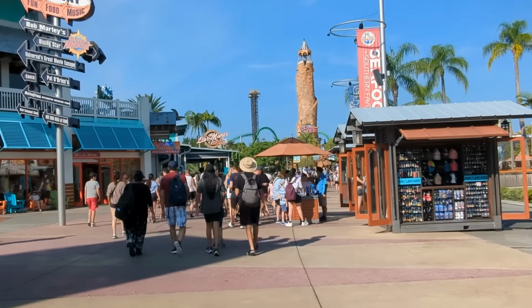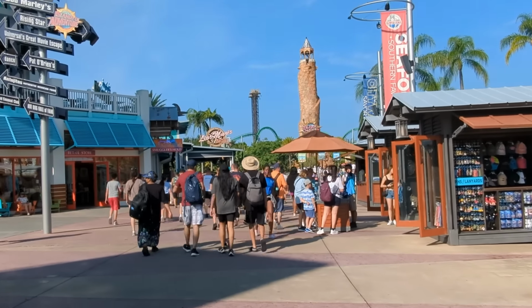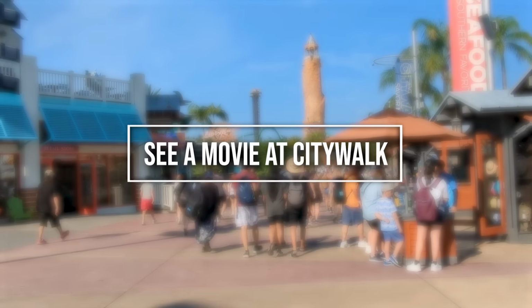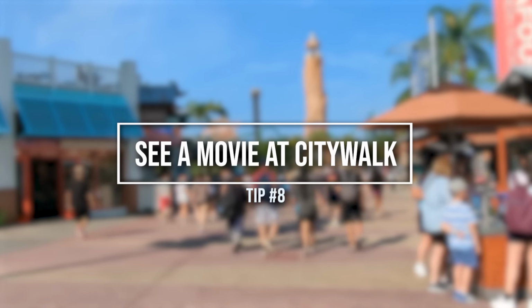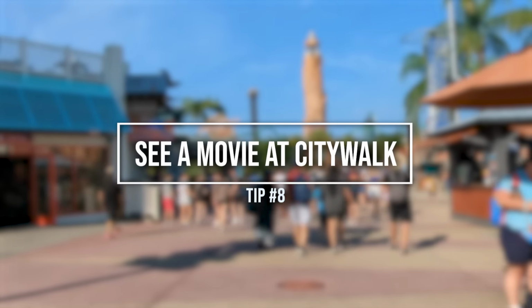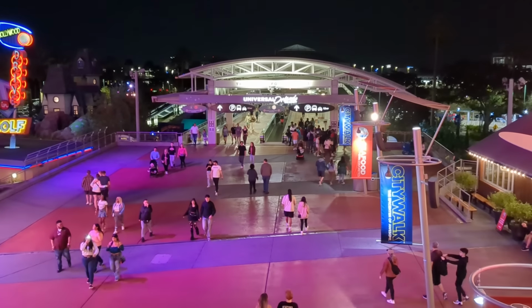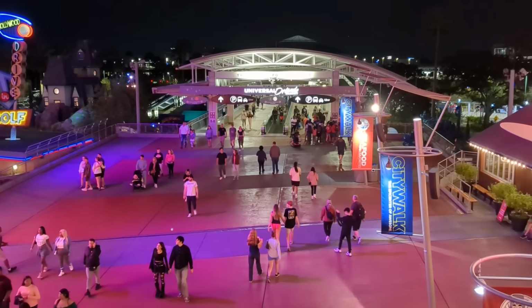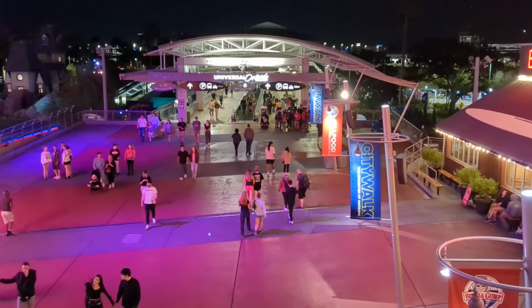And then last but not least, don't forget that you can still have a great time over in Universal CityWalk. Specifically, you can go and check out a movie. They have a movie theater in Universal CityWalk, and Universal also has a brand new escape room at CityWalk. The escape room will probably only take you an hour to maybe an hour and a half, depending on which room you select.